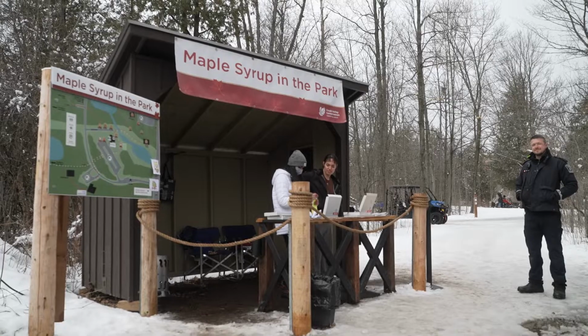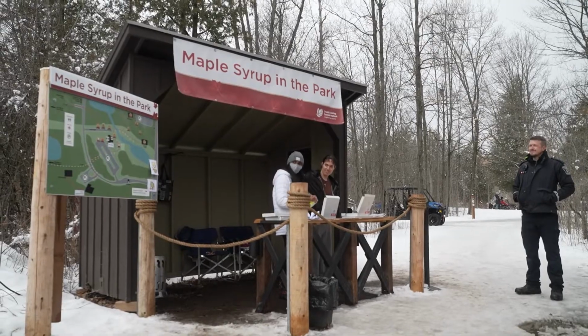The Terracotta Conservation Area for maple syrup in the park. Evan, before we get all into the syrup, tell me about this park's history. Terracotta has been owned and managed by Credit Valley Conservation since 1958.